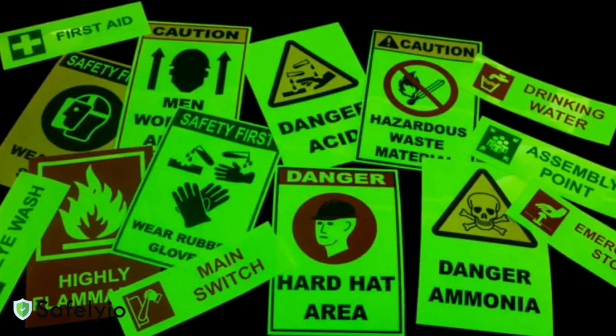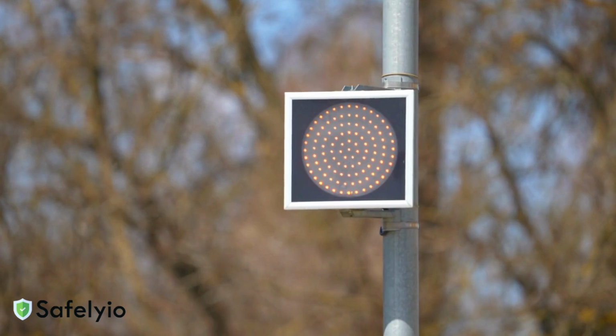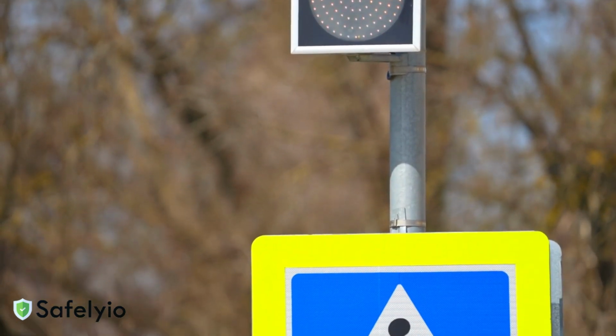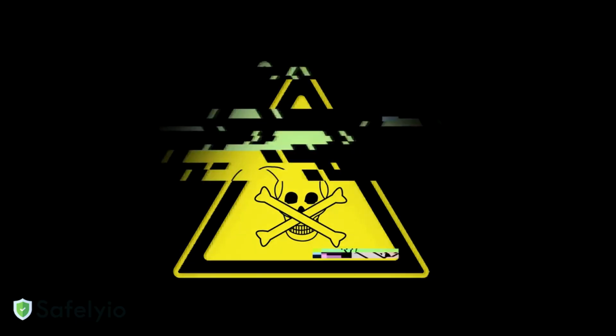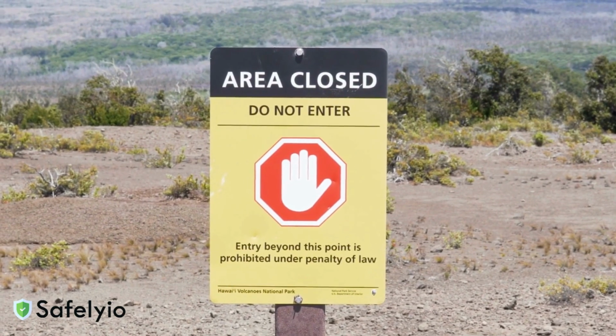Here's something people often forget. Lighting matters. Your signs need to be visible in all lighting conditions. If you're in a dimly lit area, consider reflective signs or even illuminated ones. And in areas with changing light conditions, like loading docks, make sure your signs are visible in both bright daylight and low light.